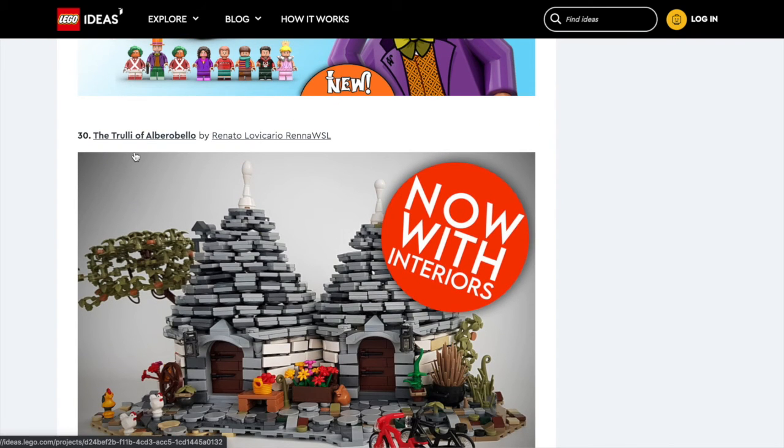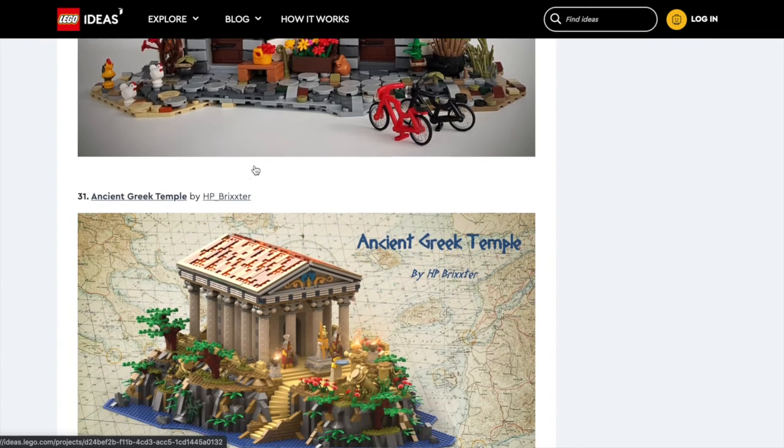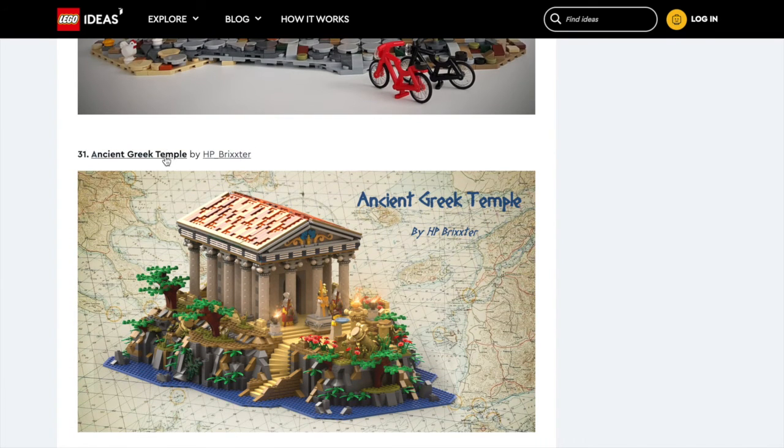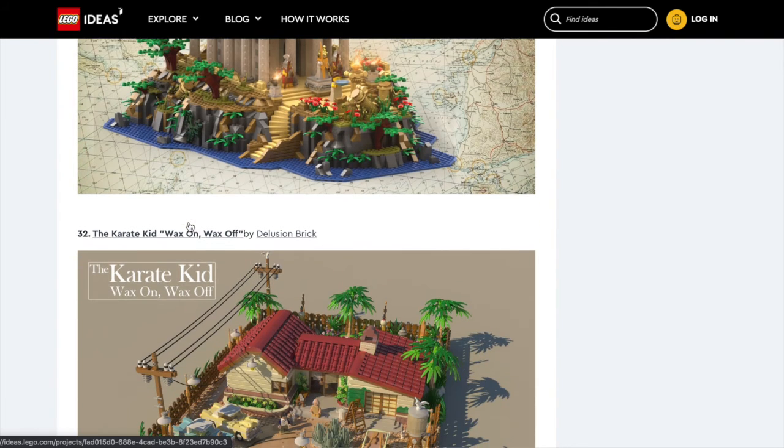Next up, we got Trilly of Bello by Renato Lovicario, Rena WSL. Don't know how I feel about this. It's a cool technique, but it's not that interesting. Next up, Ancient Greek Temple by HP Brickster. This one is just too big. I don't know if it's gonna happen. It's not interesting at all.